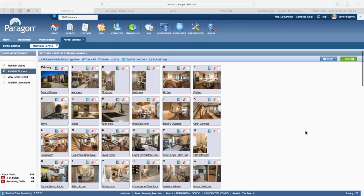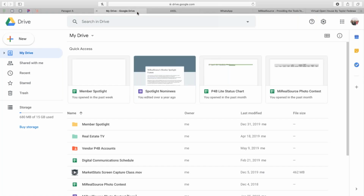But for coaching your sellers in terms of photos, I think they first and foremost need to know how to get the photos to you. And then we'll go into maybe some tips. So one option that we have here is Google Drive. I use Google Drive a lot. Google Drive is very easy.